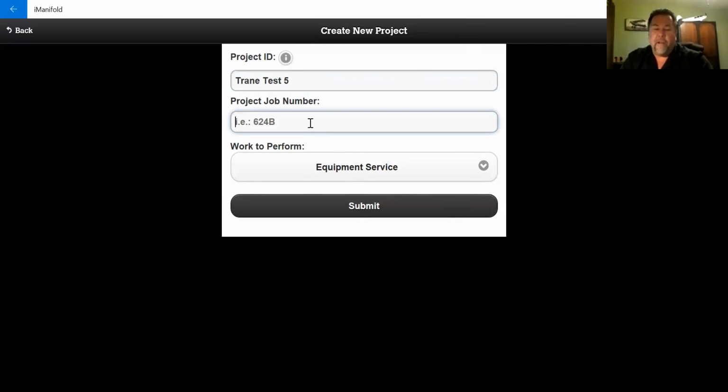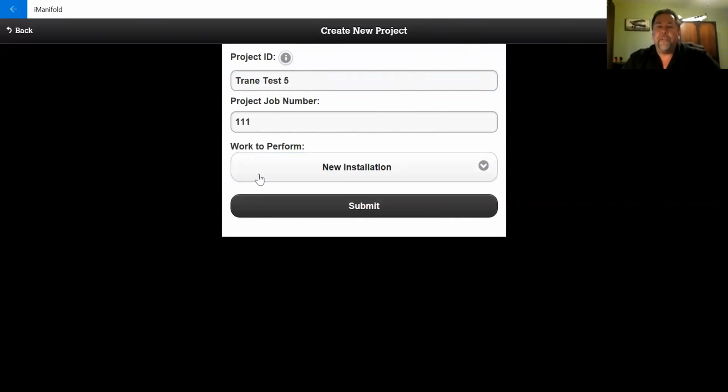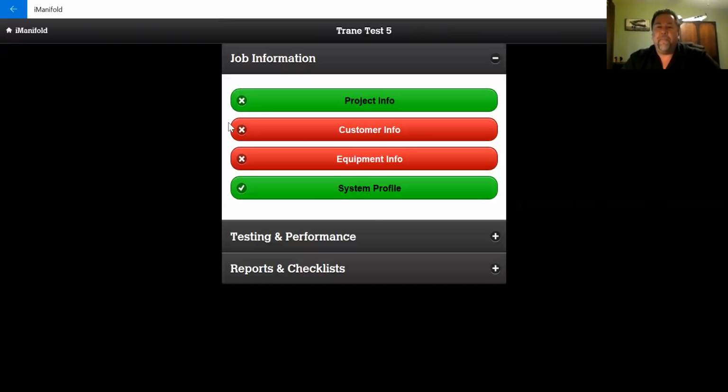We'll put in the mocked up job number. We'll just go 111. And this is going to be a new installation. We'll submit this information. Now, we profiled the system previously, so our profile is saved. We just put in our project information.